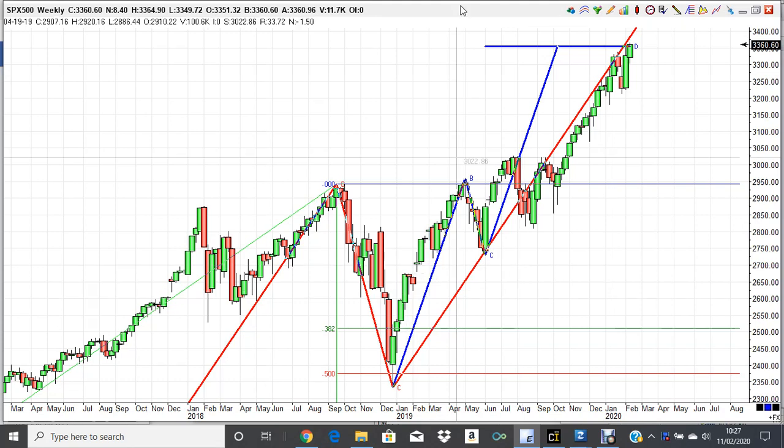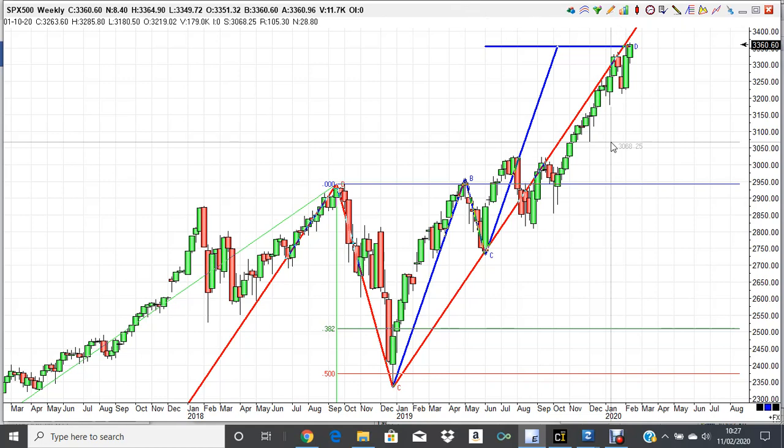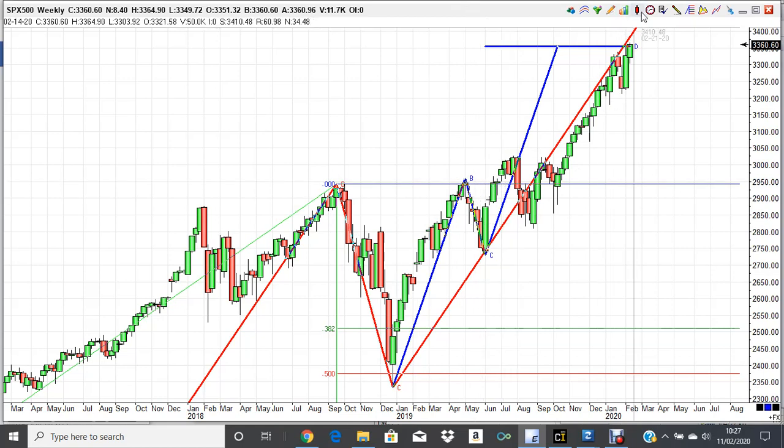This is a chart of the S&P 500. Now, somebody asked a question. I mentioned in a video yesterday the importance of point Bs in an A, B, C, D move, so I'll just try and explain a little bit why a point B is so important in terms of a support or a resistance level. Here's a chart of the S&P 500.